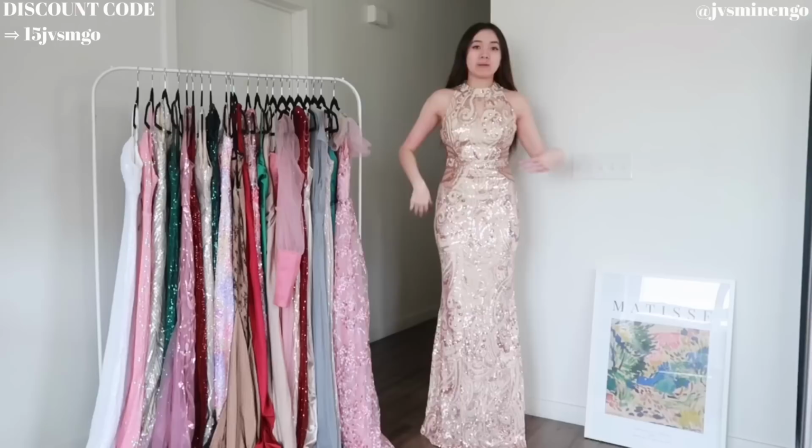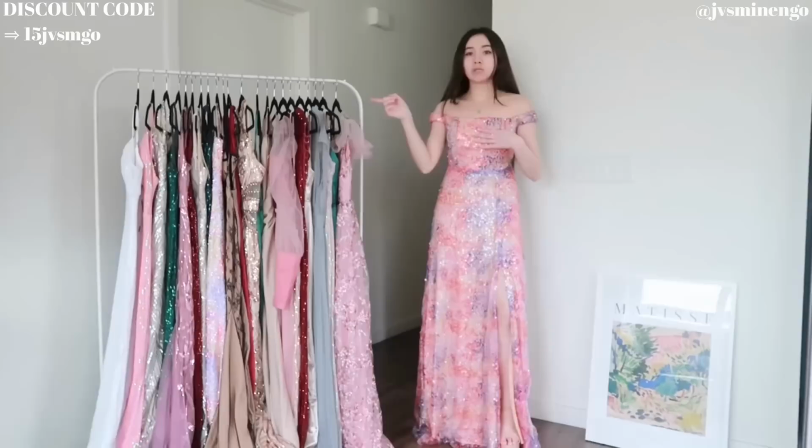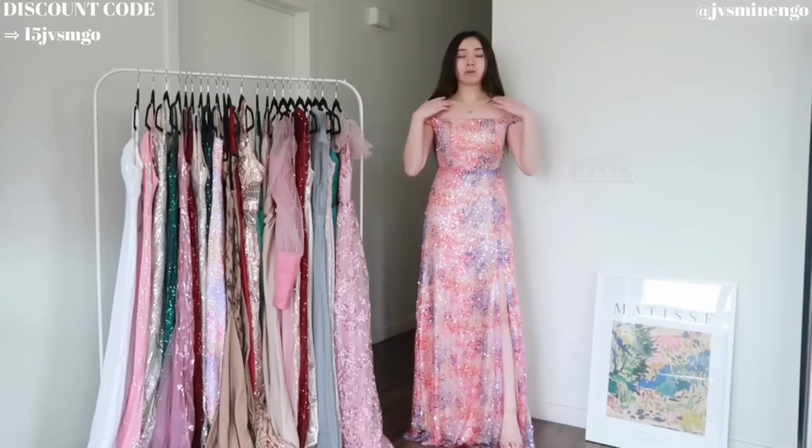So this is the next dress I have to show you guys. This one's the same exact thing as the other dress I showed you guys earlier in the video. It's the cotton candy dress, but this one, the colors are more vibrant. I don't know why, but this one's a lot bigger than the other one. It makes me look kind of frumpy, so I won't be keeping this dress. I think the style is really cute, and if it does fit you, I think the colors are really nice. But yeah, not much to say about it.